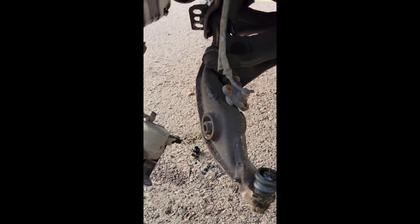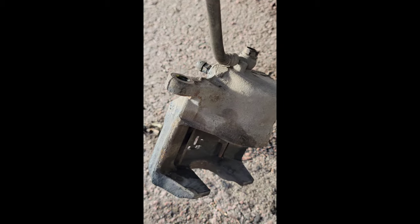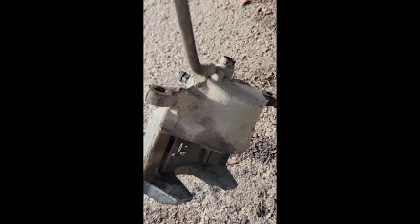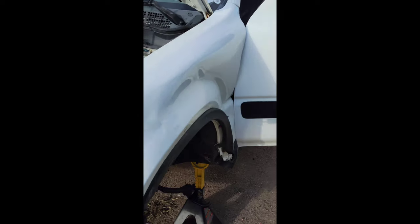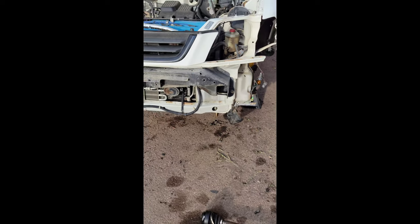But yeah, you guys wanna see how hard she bent that arm? Look at that. Look how hard that bent. She hit so hard that she broke the nut that holds on the rear of the brake caliper to the actual spindle. The nut, it snapped right off. And along with a lot of other things. Yeah, I mean, it even did damage bending the frame back in the rear. So that's just crazy after we looked at it.